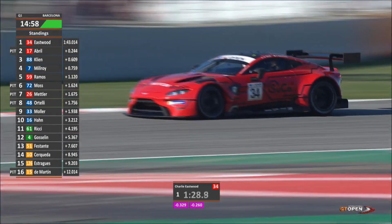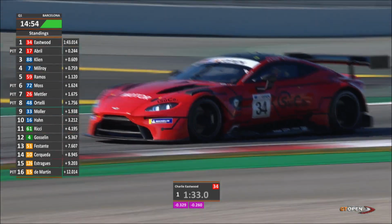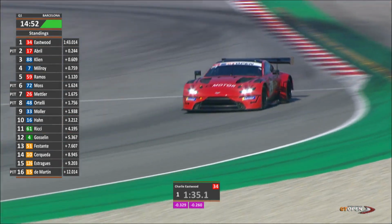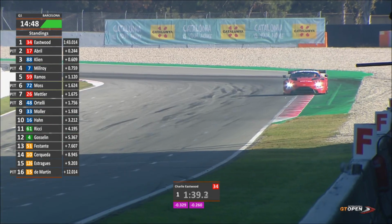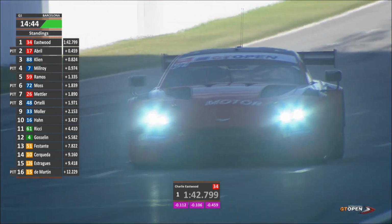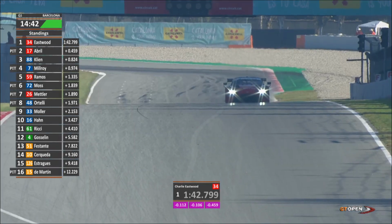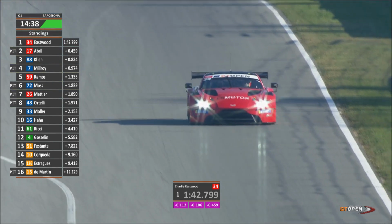Here comes Charlie Eastwood now, improving on this lap into the chicane. This looks a lot better now through the chicane on that lap. That looked like a smoother run, a little bit loose on the exit. Let's see if it's cost him any time as he makes his way up towards the start-finish straight. He can only beat himself and across the line, and he does. 1:42.799, a further improvement from Eastwood.